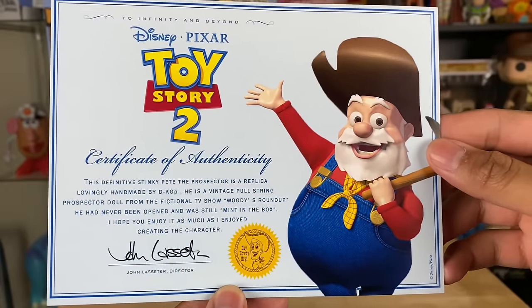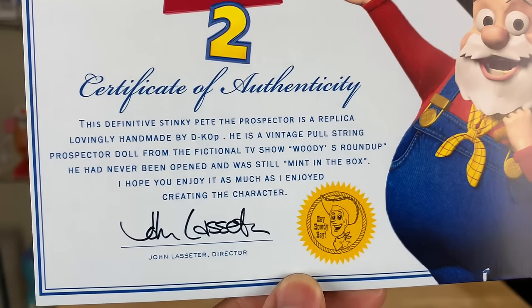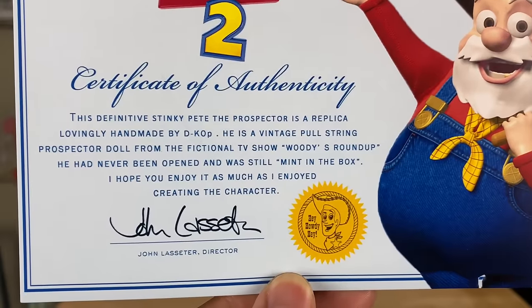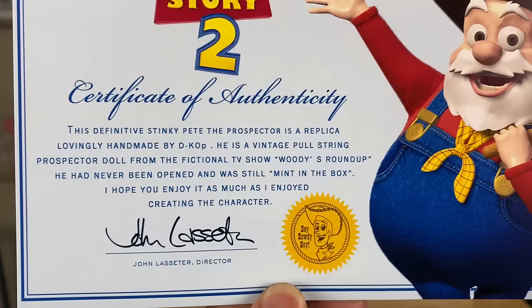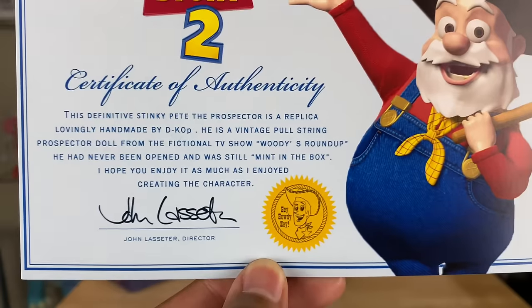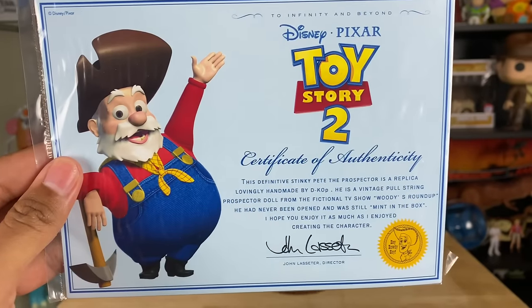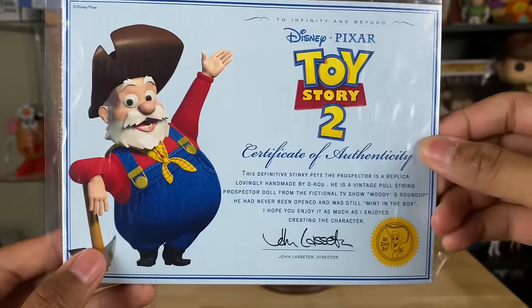So I'm really excited. I got a certificate of authenticity included in this. It says, this definitive Stinky Pete the Prospector is a replica lovingly handmade by Decop. He is a vintage pull-string prospector doll from the fictional TV show Woody's Roundup. He had never been opened and was still mint in the box. I hope you enjoyed as much as I enjoyed creating the character. Signed, John Lasseter, the director of Toy Story 2. So that was a really nice touch to include. So it was really cool.